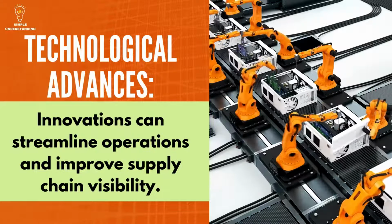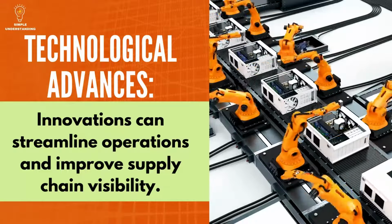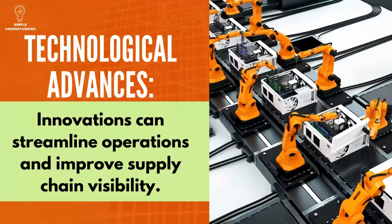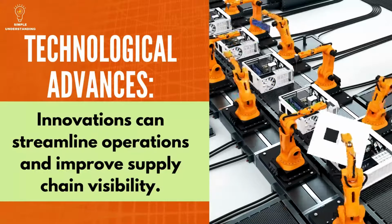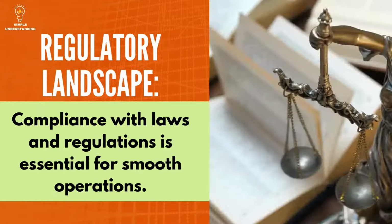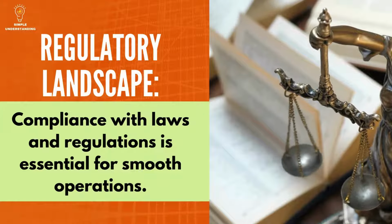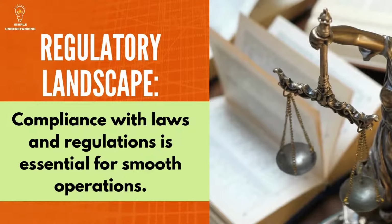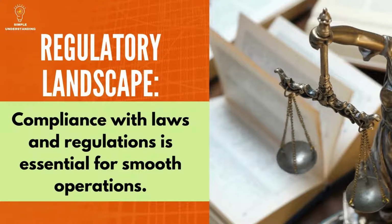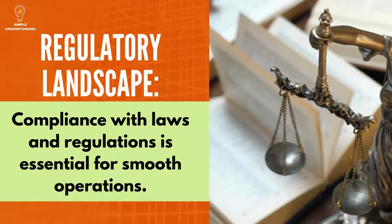B. Technological advances. Role: Innovations can streamline operations and improve supply chain visibility. Example: Implementing automated warehouses to increase efficiency and reduce human error. C. Regulatory landscape. Role: Compliance with laws and regulations is essential for smooth operations. Example: Adhering to environmental regulations regarding waste disposal and emissions.